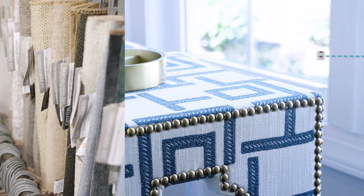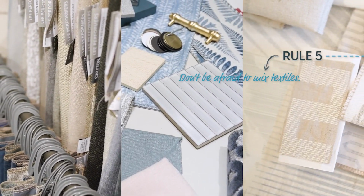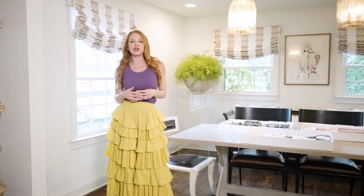Finally, don't be afraid to mix textiles. In the design community, layering is a secret weapon that can make any space go from drab to fabulous.